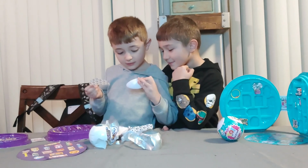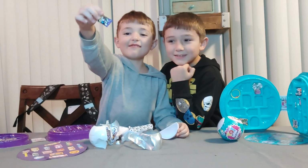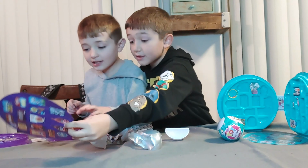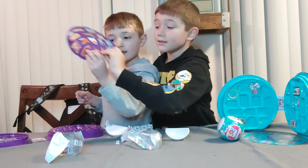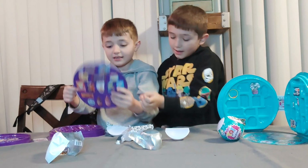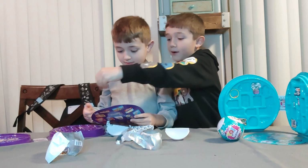Okay. What's in it? Oh. Sour gummies. Sour gummies. Let's see if there's any on there. Is there any on that side? Nope. Is there any on that side? No. Looks like not. Let's just put that one to the side.